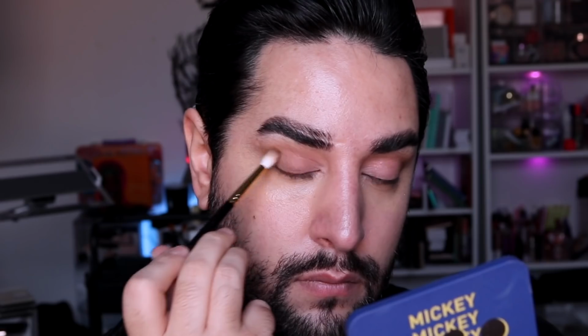Oh, did I forget the darker brown? I forgot the darker brown in the other palette, didn't I? Yes. So I'm just going to go in with the same brush we used before, and I'm going to take number 6 from this palette because it's a bit deeper. And I'm just going to concentrate that on the outside corner here. A small amount. Again, just a shadow of colour.